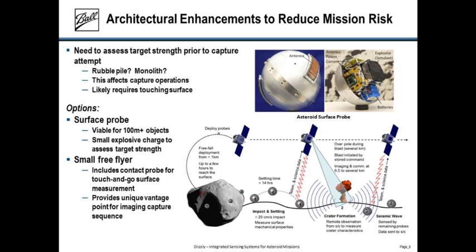Also, it'd be nice to have a small free flyer, something that includes maybe a contact probe, like a little hummingbird with a proboscis to go and do touch-and-go surface measurements on the surface. It would also provide a very unique vantage point for imaging the capture sequence. I think for public outreach, it'd be really nice to have a secondary spacecraft watching the entire process happen.